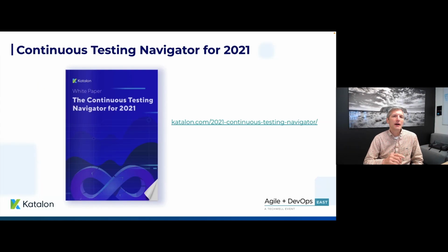Along the way, I'll be referencing a few statistics from a study that we did and published in our Continuous Testing Navigator for 2021. And I've got a link to that document here. You can come back and copy that down later.